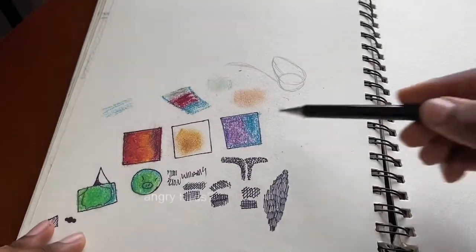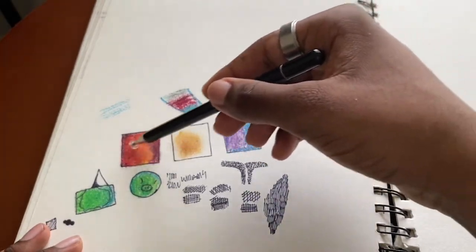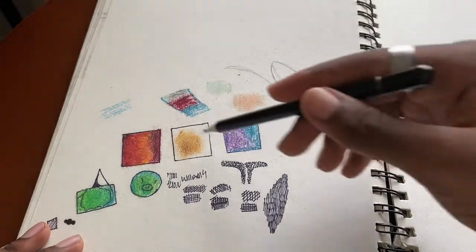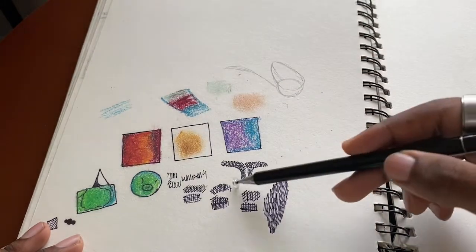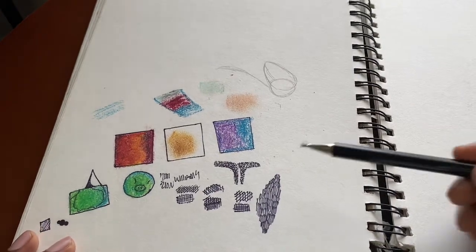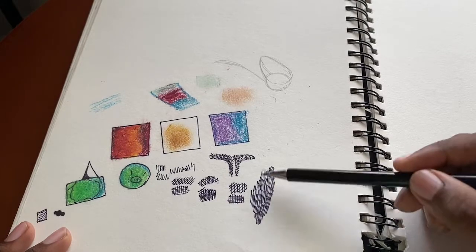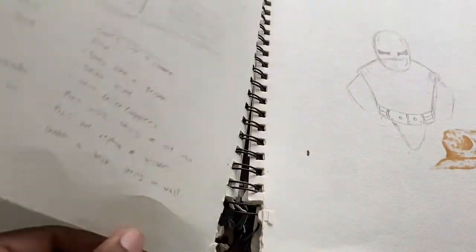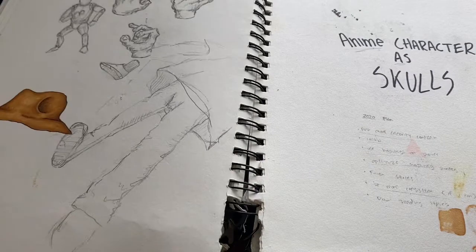Experimenting with colors some more. I don't know what color this would be, but it's pretty cool. This was some oil pastel. Some hatching. Just gonna skip through some of these pages and get to the cool stuff.